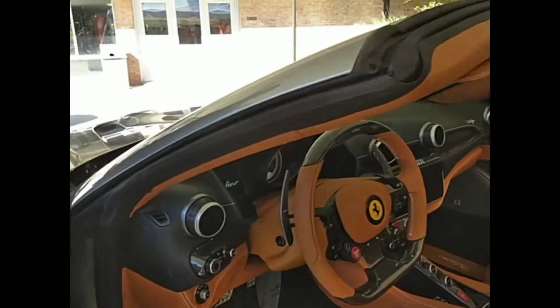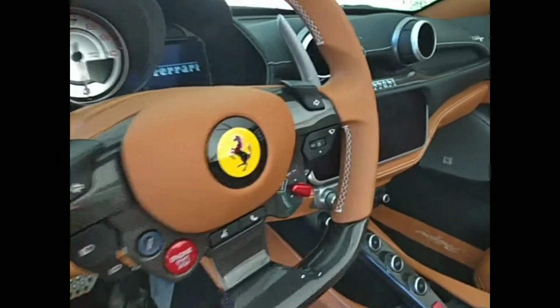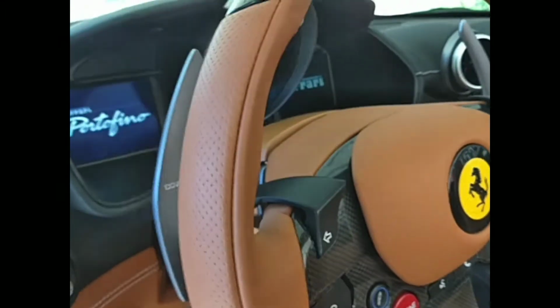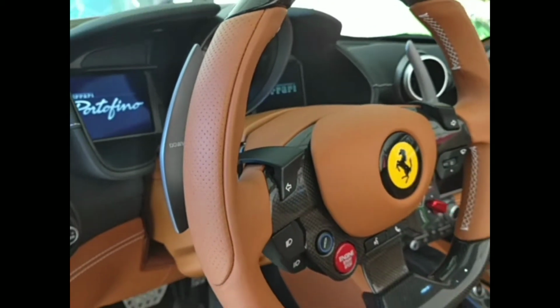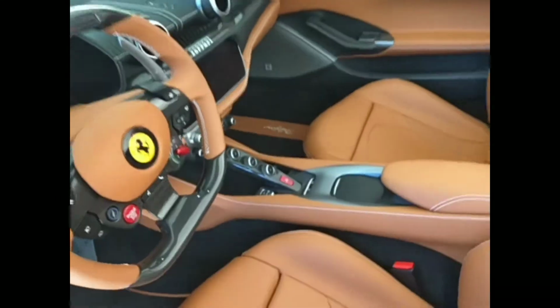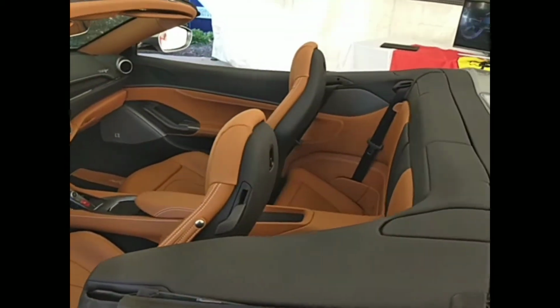Yeah, very nice. It's got the carbon fiber and leather steering wheel. It's got the sport switch right there. Turn signals are actually on the steering wheel with buttons, which is quite odd, but not really for a Ferrari. You can see it's got the engine start-stop button, all the normal stuff. I can't imagine getting into the rear seats.